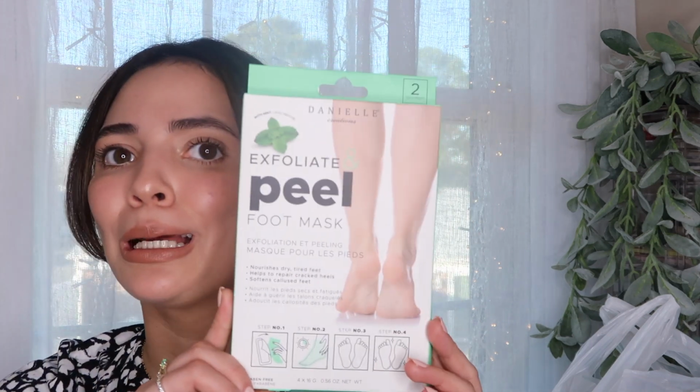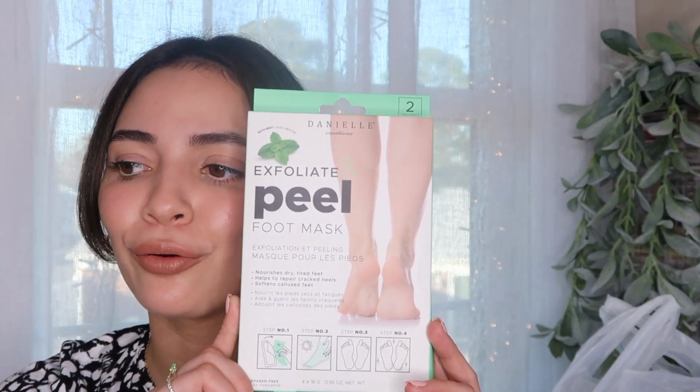I also got this exfoliate peel foot mask. This is only $5, but it says it has two treatments. Guys, summer's coming, well, spring's coming. So, you know, I gotta get my feet together.